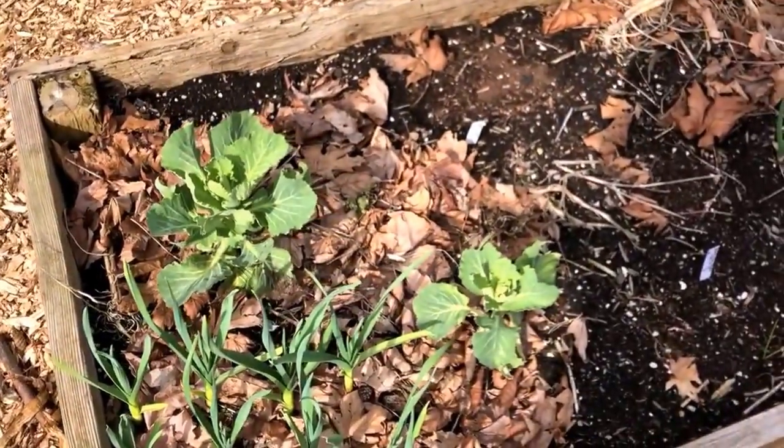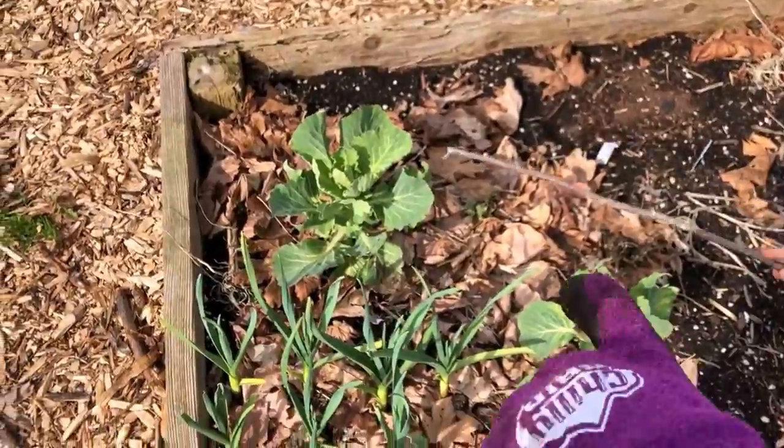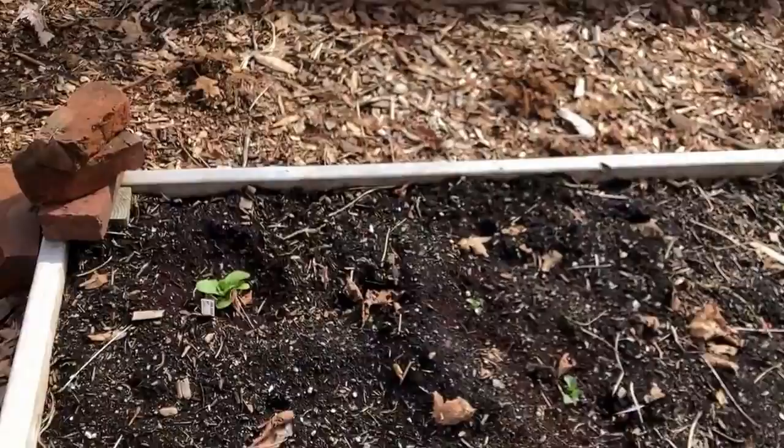The cabbages that overwintered, I'm going to just end up harvesting for probably salad greens because they're all bolting. Yep, that's one. They are, that's kind of what I expected.